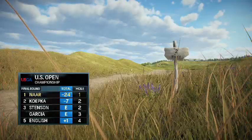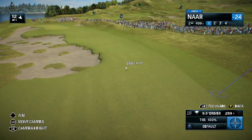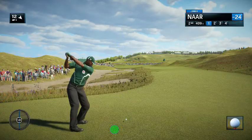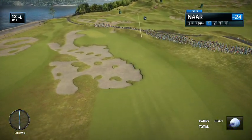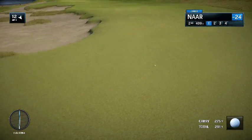Second hole now here at Chambers Bay in the U.S. Open. Frank, it's a relatively short par four. It doesn't mean it's easy, though. This is more of a strategic hole. You want to lay the ball up around 270, 280 yards, avoid that big bunker on the left. It is going to leave a short iron in, but the hole bends to the left as well as the slope of the land is right to left. Got to take that into account.